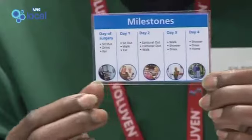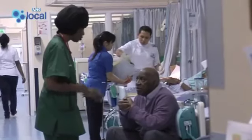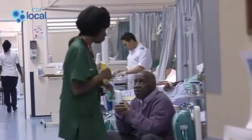Day 3, patients should be able to shower and get dressed and be a bit more independent, and on day 4, in some cases, the patient will go home. This enhanced recovery has been a great revelation for me. I was a great skeptic when we first started this, and I was very scared as to whether this would lead to a bad outcome for the patient.